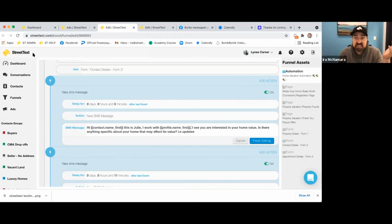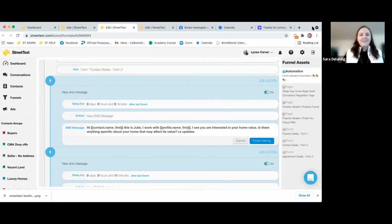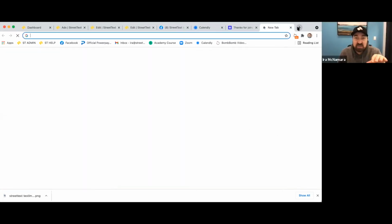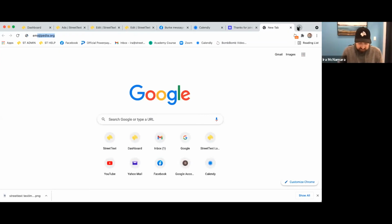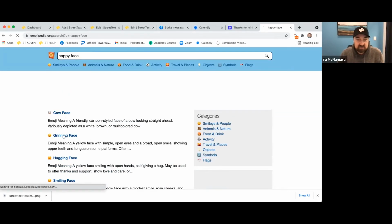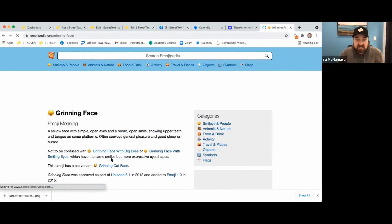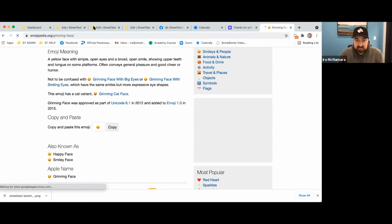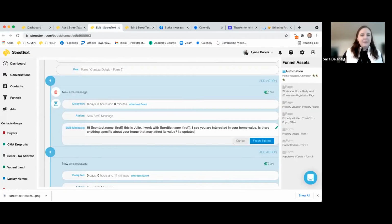Now, how do I put emojis in? Yeah. There's a website called Emojipedia. If you go to Emojipedia and copy the emoji from there. So if I go to emojipedia.org, I can find a happy face and I can just copy the emoji from here. And I could just paste that emoji. So I just copy it and I can paste it into the text here. Okay, gotcha. So now you can put emojis in.